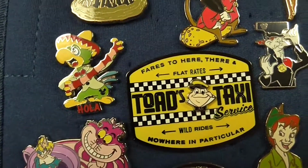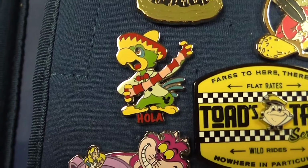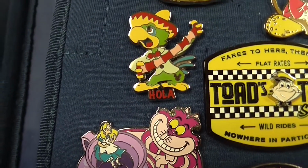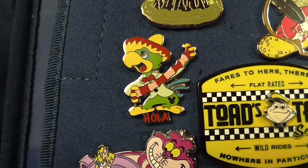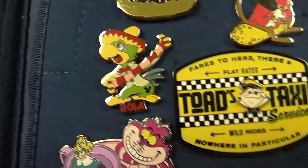I also got Jose Carioca for both Saludos Amigos and the 3 Caballeros. I have him as kind of a stand-in for both movies, because I don't have any unique ones with 3 Caballeros, like any characters that appeared in just 3 Caballeros and not Saludos Amigos.